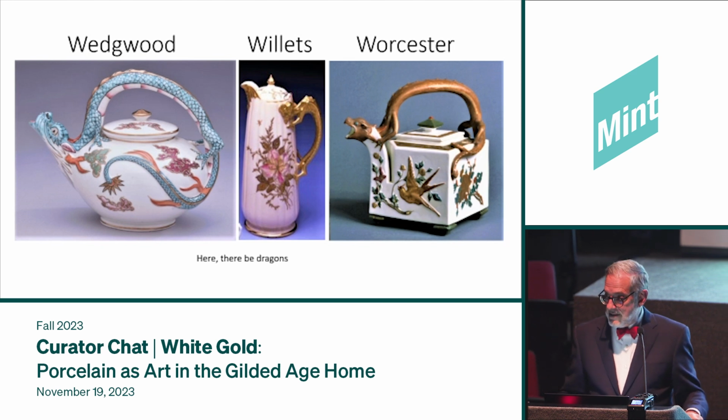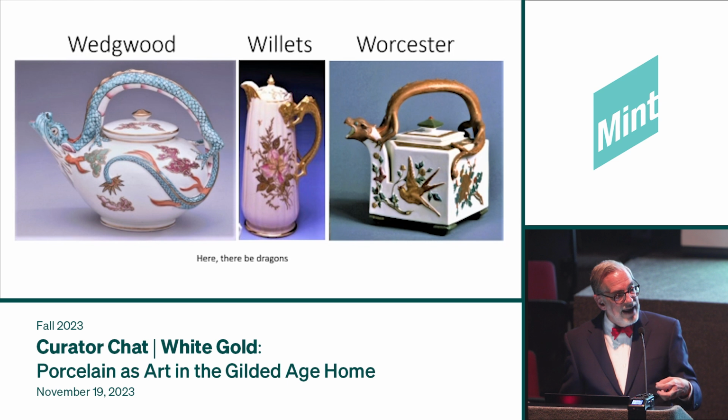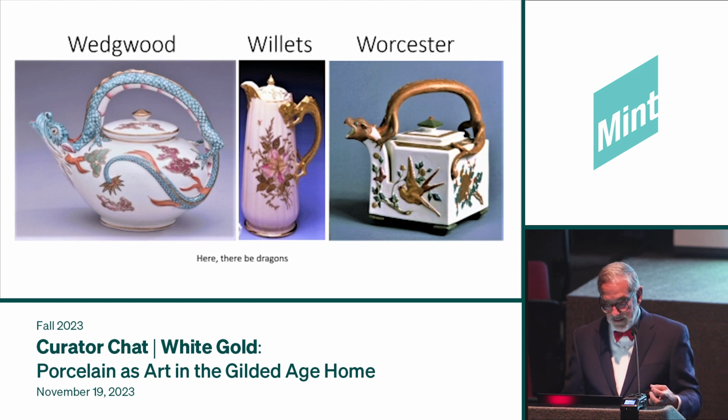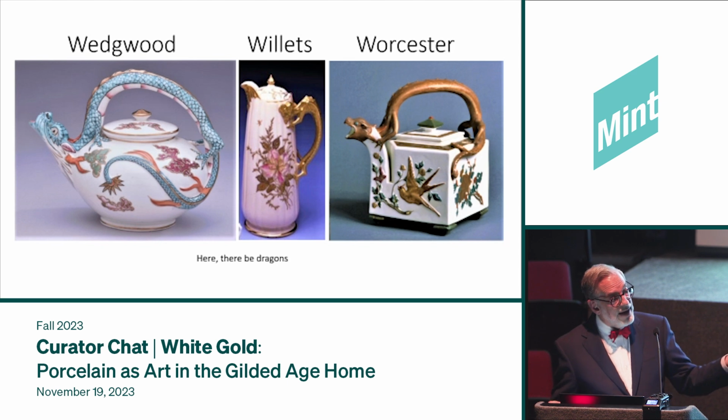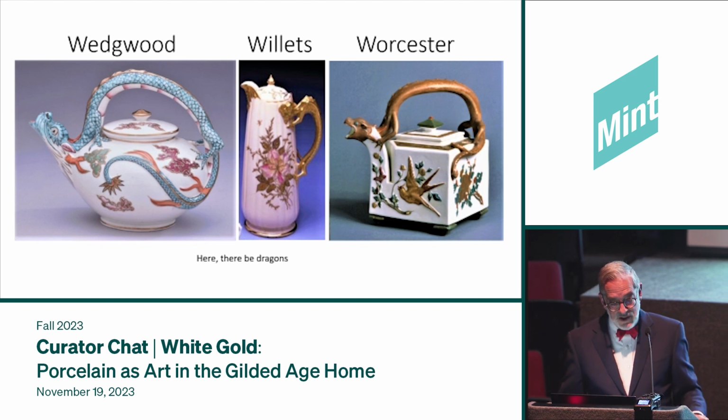And likewise, more of this, because these two pieces I acquired because of the dragon handles. In the middle is a piece of Willets with Royal Worcester type decoration with a dragon handle. Willets did a lot of dragon handles. This is the only one I have a picture of, as a matter of fact. But the Wedgwood teapot on the left is actually white earthenware, designed by Hugh Protot in the 1870s. And then the Royal Worcester teapot from 1872 on the right is porcelain.